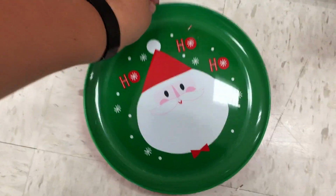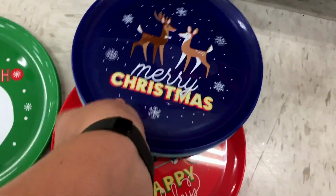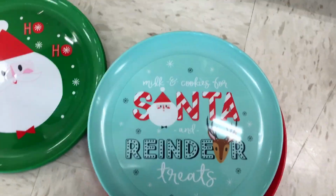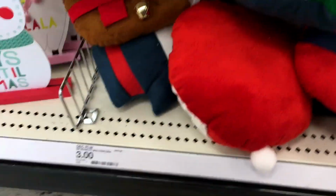I love these little Christmas plates. There's so much you can do with them. Whether you are hosting a Christmas dinner and you have kids coming over, these would be really fun to serve their dinner on. If you have kids of your own and would like to just give them little snacks or breakfast, Christmas themed, it's all there. There's even a plate for Santa's cookies in there. And they're only $1.